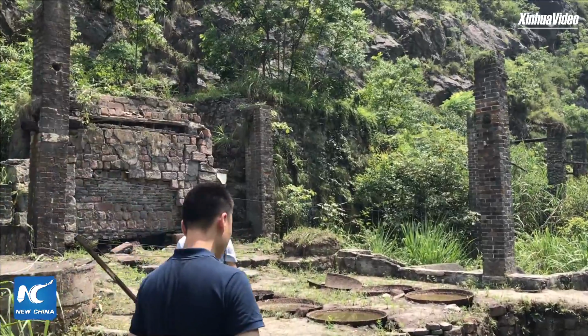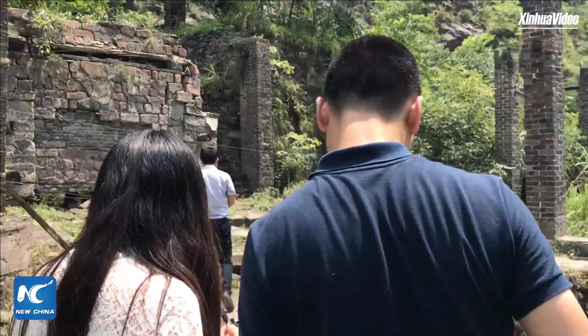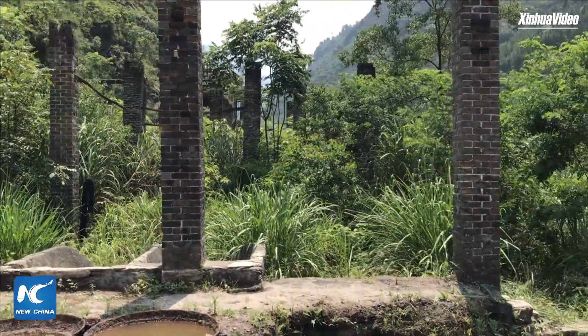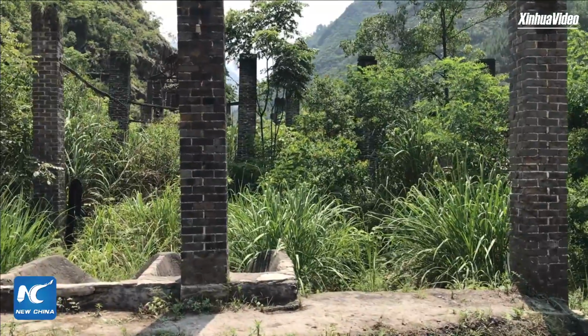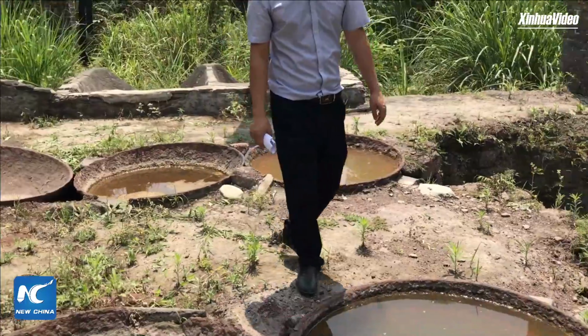And since this is the ruins of the salt producing site, we can see that there are grass, leaves, and trees that are now growing around. So also, please join Mr. Tang.